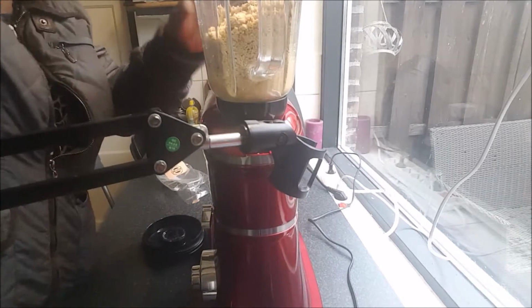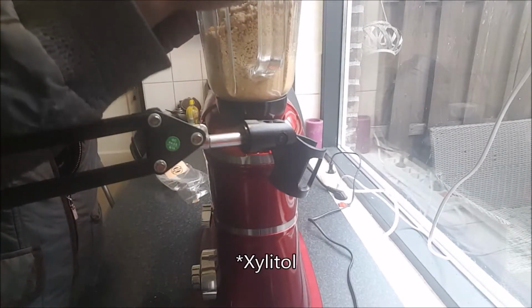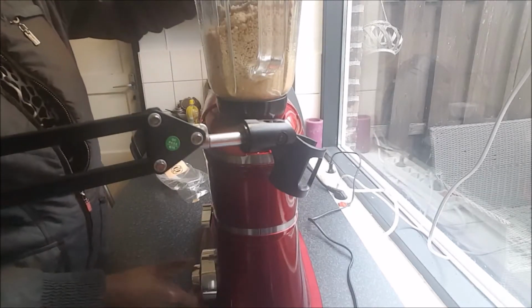All right, give it a mix. I'll throw a pinch of salt in there, and then I'll add some good. And then we'll keep going, and then we'll add the cocoa powder. But to continue.